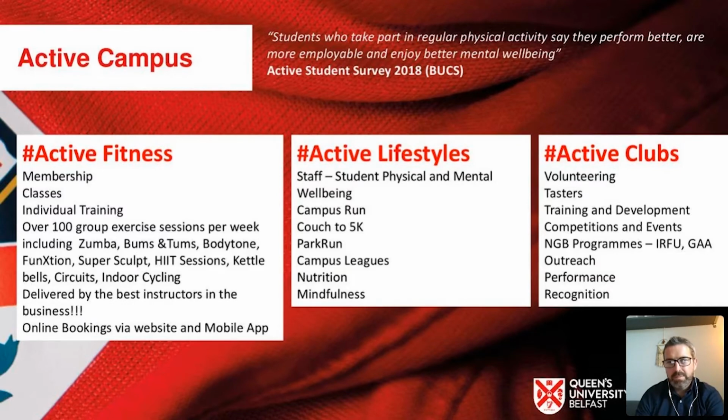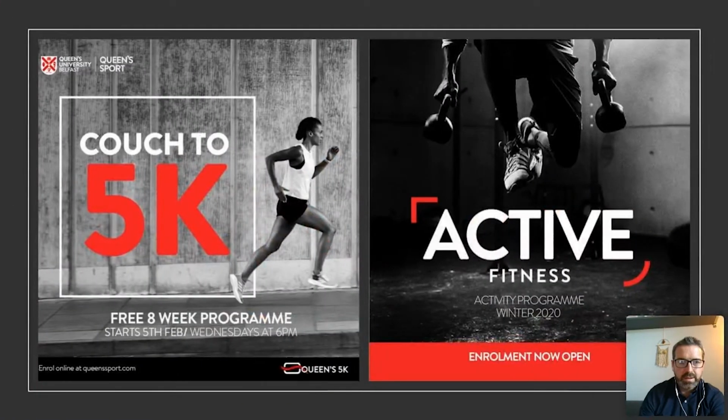So there's umpteen opportunities there through active clubs, and we do have a network here to try and support our clubs as well, whether it be through tasters, volunteering, training, supporting competition, hosting competitions, and then some outreach work, which we try to encourage as well, and recruitment and those aspects of club life here at Queen's. So hopefully that'll give you an understanding of some of the programs that are involved, and that's just some of the literature that we've designed up to help promote and recruit people into those programs.